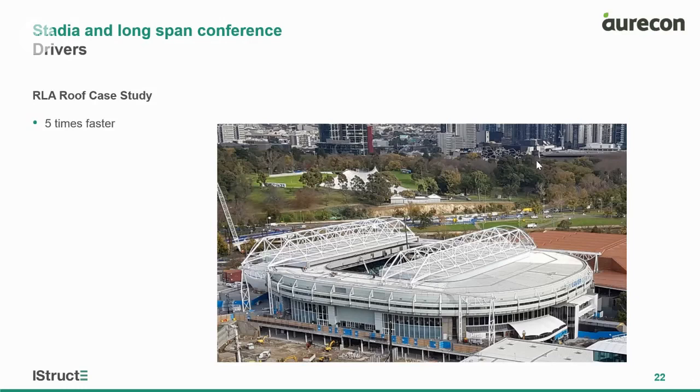The driver for Rod Laver Arena, which is the venue for the Australian Tennis Open, was that it was built in the 80s. It had an old roof that was regularly breaking down. And on a really good day, it took nearly 30 minutes to close. So that meant if it rained during a tennis match, the broadcasters had to come up with some filler information for 30 minutes, and people would switch off.